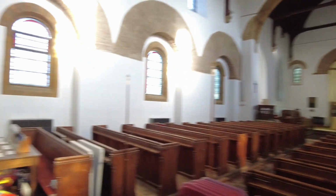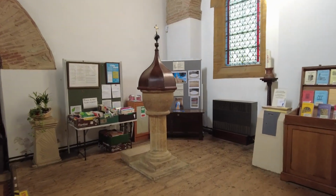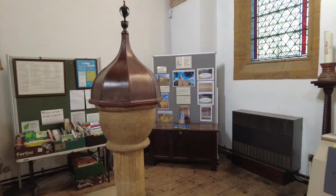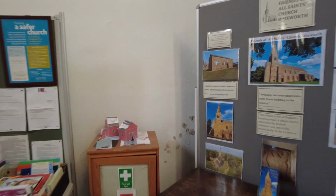Look at that. Wow. There's the little font. So talking about births, I think this is where they would do the christenings, isn't it? At the font. And here, this has got all these invitations to join the friends.